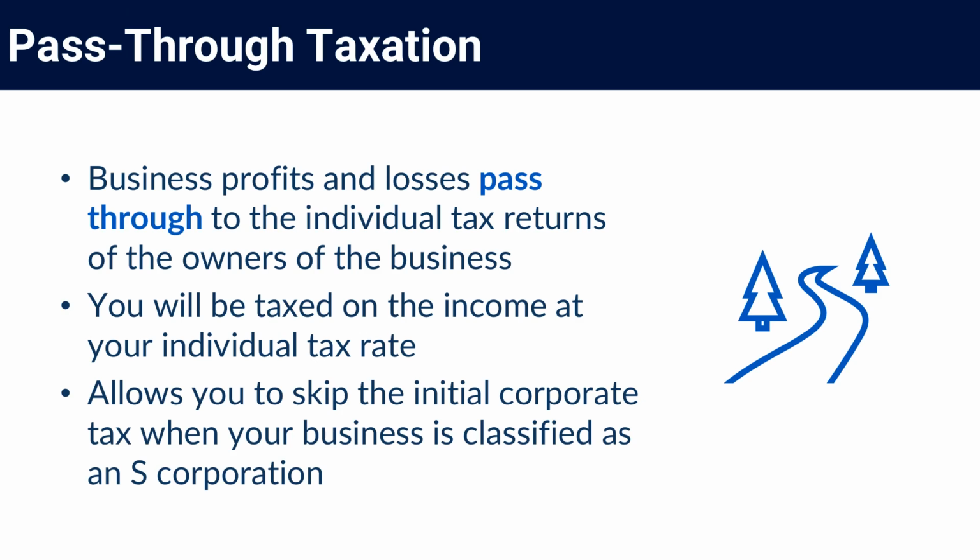Pass-through taxation is in place of corporate taxation, where the business itself would pay federal income tax on its profits at the corporate income tax rate, in addition to the taxes you would pay on the profits that would be reported as your income. With corporate taxation, you would be paying taxes on your business profits twice, and pass-through taxation allows you to skip the initial corporate tax when your business is classified as an S corporation.